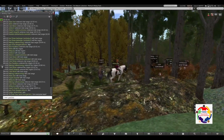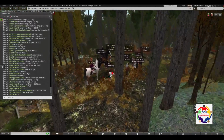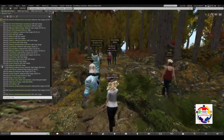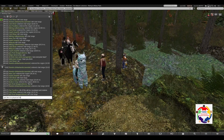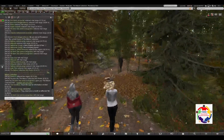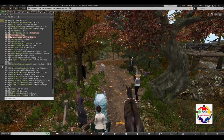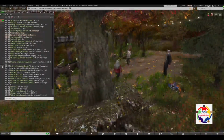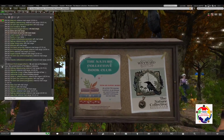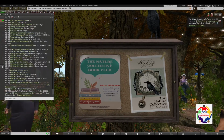All right, so we're just going to take a little hike here, going through the riding and hiking trails. So now we are in the main Nature Collective build, Providence Glen. When I created this, I wanted a New England fall kind of feel to it, because when I was rebuilding it, we were getting ready to go into fall, and it still is fall, so you'll see a lot of blowing leaves and trees.